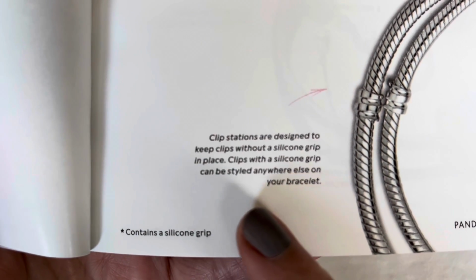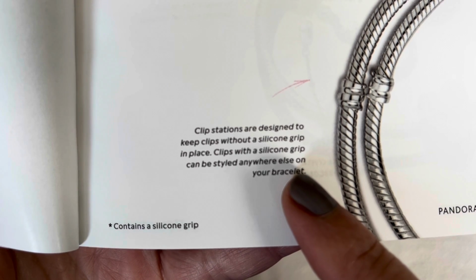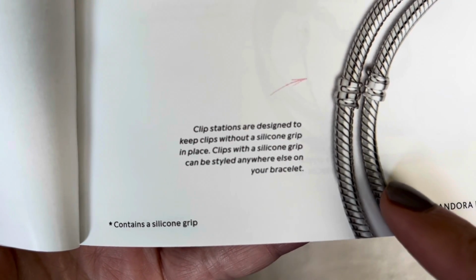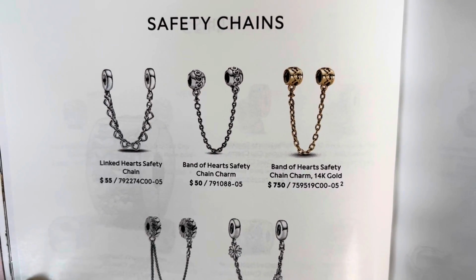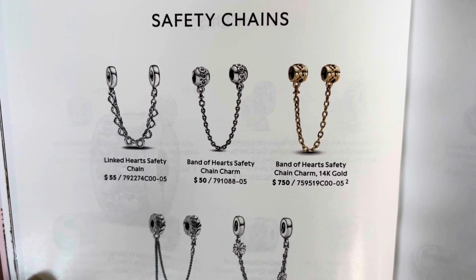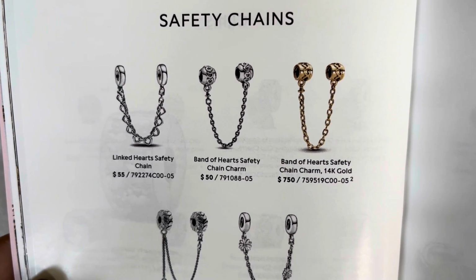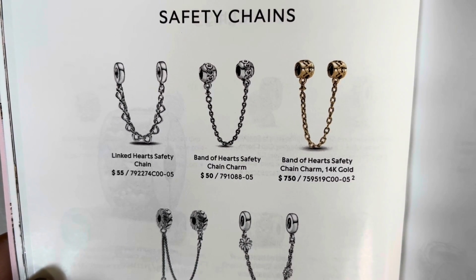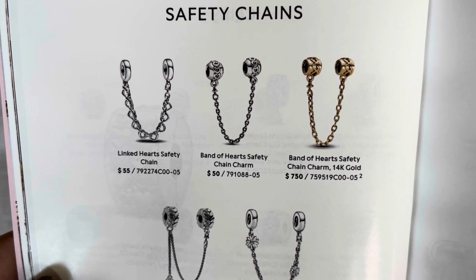And Pandora is pretty clear that clip stations are designed to keep your clips without a silicone grip in place. But if you have a clip with the silicone grip, you can put it anywhere on your bracelet. Next is safety chains. And sometimes we complain that Pandora doesn't have a lot of safety chains to choose from. But going back and looking at some of the older catalogs, there is a nice selection here compared to previous years when they only had like 3 or 4 to choose from.